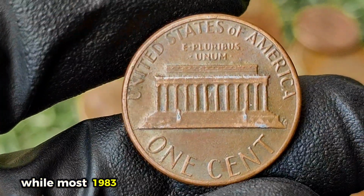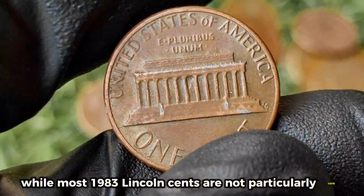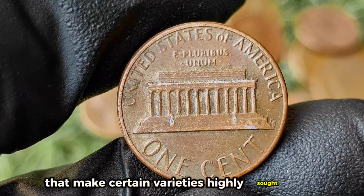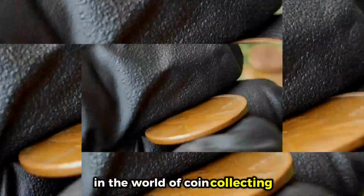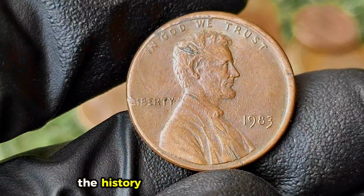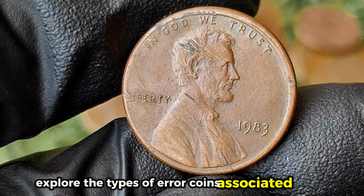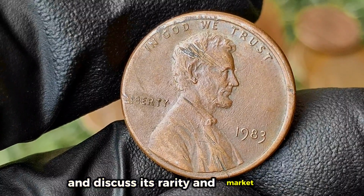While most 1983 Lincoln cents are not particularly rare or valuable, there are some rare minting errors that make certain varieties highly sought after in the world of coin collecting. This detailed guide will examine the history of the 1983 Lincoln cent, explore the types of error coins associated with it, and discuss its rarity and market value.